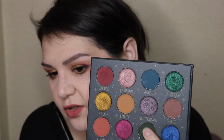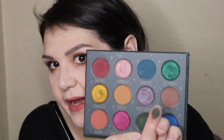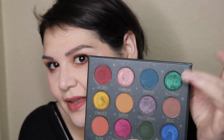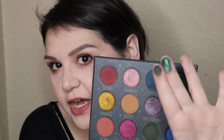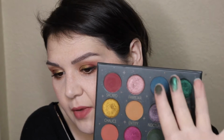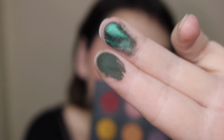This grungy green shade here, it's almost like a blackened olive. It's so lovely. And then, of course, this stunning emerald shade. Look how that just shines on the finger, and you saw me, I just barely rubbed it and it came off with that pigment. And this matte shade is so soft and velvety.